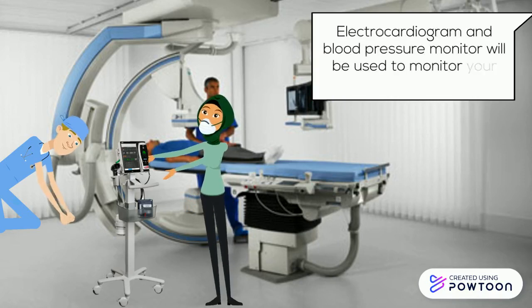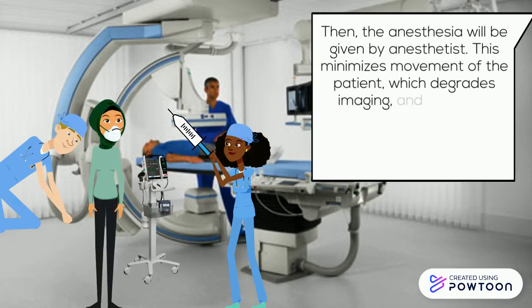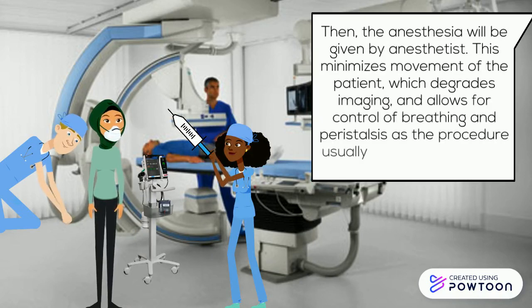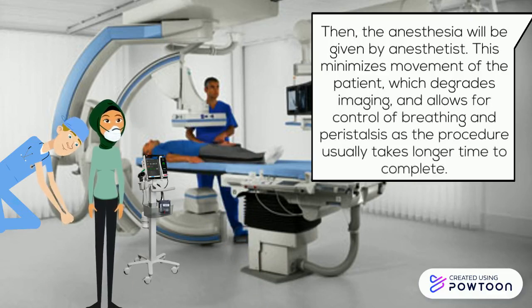An electrocardiogram and blood pressure monitor will be used to monitor your vital signs. Then, the anesthesia will be given by the anesthetist. This minimizes movement of the patient, which degrades imaging, and allows for control of breathing and peristalsis, as the procedure usually takes a longer time to complete.